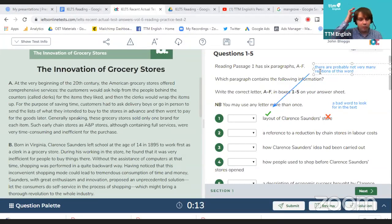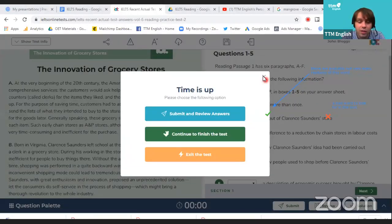Sorry, I know I've spelt that wrong. But that's a key thing we need to focus on when we're searching for keywords. Don't choose something where it's going to be everywhere in the text. Choose something that's specific, something that's original, something where there's not a lot of repetition.